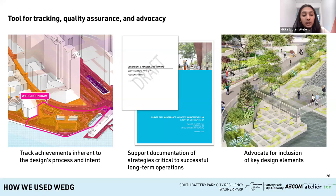Two, WEDG really helped support the documentation of strategies that we know are critically important to the success of a project's long-term operations. So the development of operations and maintenance manuals and an adaptive management plan allowed us to connect WEDG strategies to then documented maintenance practices. And having that as a resource is going to be extremely valuable to ensuring that this site endures and then performs as it was designed to.